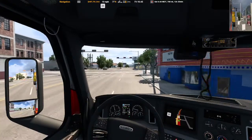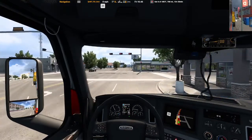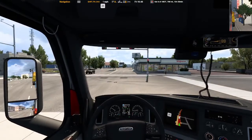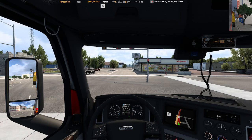Go straight. These lights are... This is why I don't like cities. Too much stop and go.